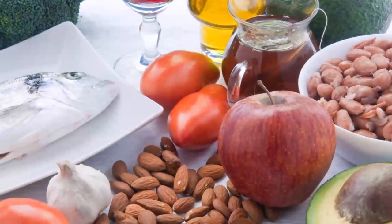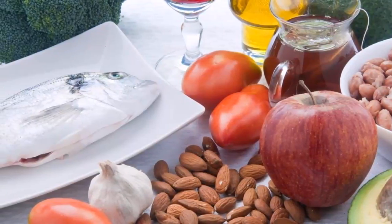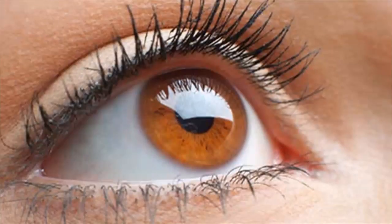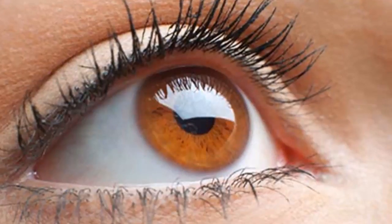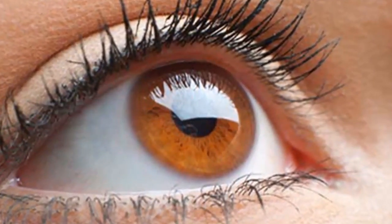Sweet potatoes. This type of potato gives a lot of nutrients and is very delicious. One medium sweet potato will give you 438% of the average necessity of an adult for vitamin A, and it consists of just 103 calories.